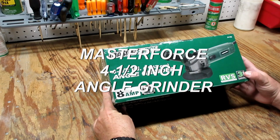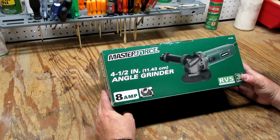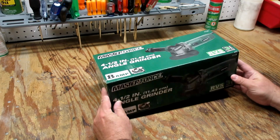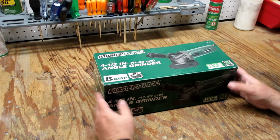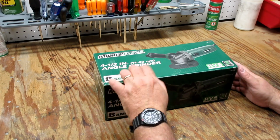Today we're going to be looking at the Masterforce 4.5-inch angle grinder. I bought this at my local Menards store. It's actually kind of handy when you need to cut some metal or something real fast. This does a real good job.